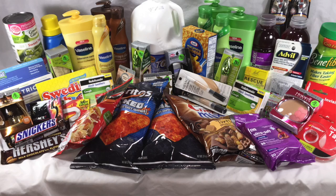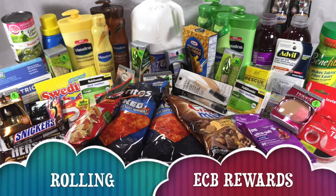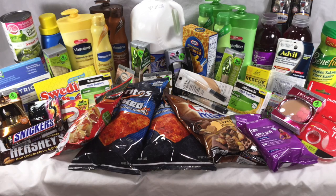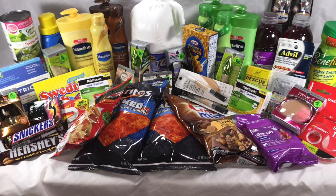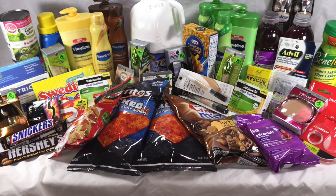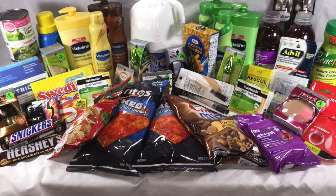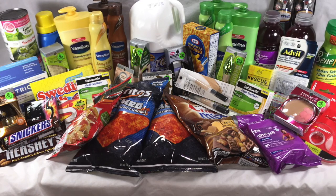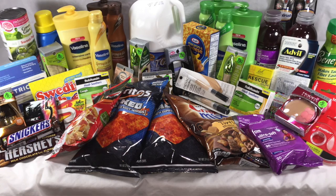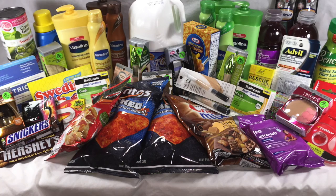Another thing that I wanted to just go ahead and let you know is that I do choose to roll my ECBs because right now in our situation, I do not always have a big lump sum to put out of pocket all at one time. So rolling my ECBs and leaving the store with no ECBs is just better for us right now. And maybe in the future that will change. But for now, I do choose to roll them to keep my out of pocket purchase lower.